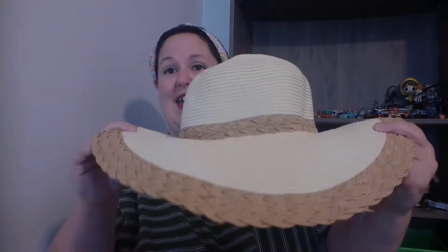First, I have to wear hats because the sun makes me very, very sick. So I got this nice hat. It's a nice flowy hat, and it's nice because it covers up so much. This is one of my favorite hats.